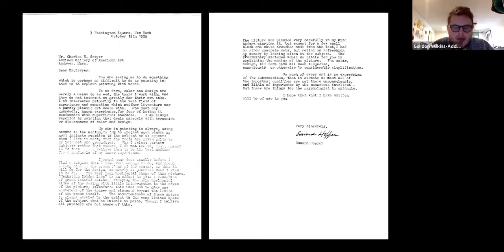It's normally stored in our archive, but it's reproduced in every Edward Hopper catalog because it's one of the very few times that Edward Hopper actually talked in a very introspective way about his process. He was famously a man of very few words, and particularly when it came to his art, a man of nearly no words, with the exception of this letter.